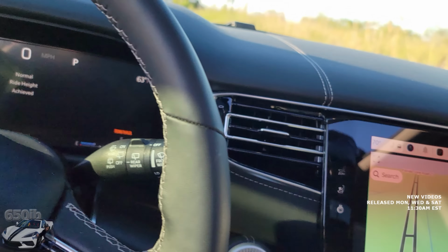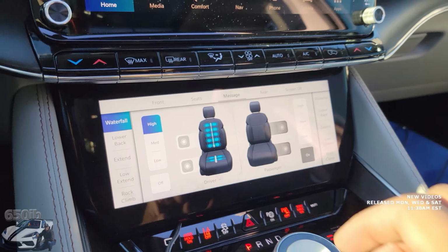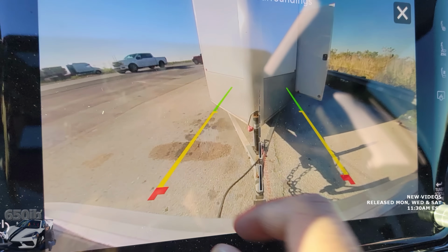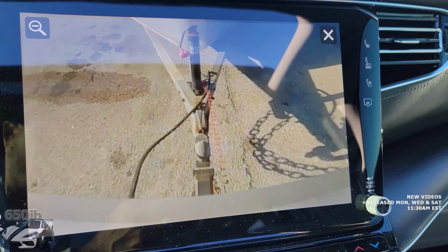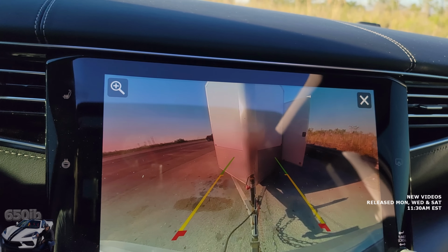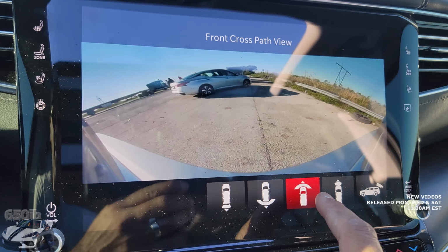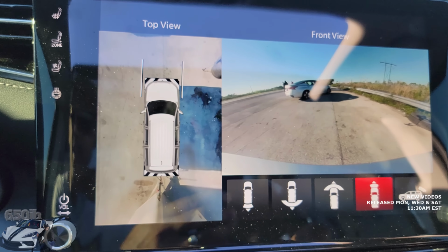Something else that's really cool about the Grand Wagoneer that some other SUVs don't really feature is when you put it in reverse, you get all of those views. You get this one, which is really useful, and you can zoom in, and that tells you exactly where to connect your trailer to the Grand Wagoneer. You can zoom out, and you can see that my door is still open, but you got so many different views. Look at that. Front view, 360 view, all of that. It's just awesome.